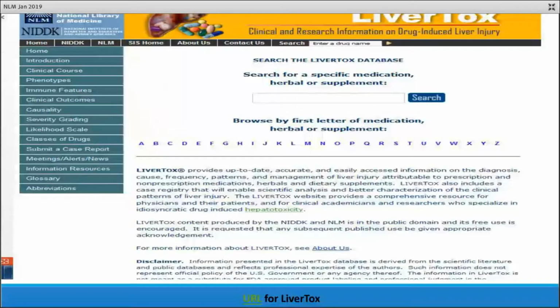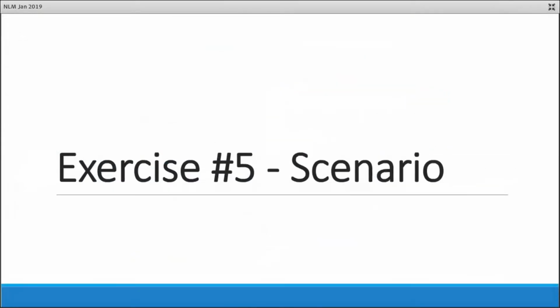This is a joint effort of the Liver Disease Research Branch of the National Institute of Diabetes and Digestive and Kidney Diseases, or NIDDK, and the Division of Specialized Information Services of the National Library of Medicine and the National Institutes of Health.